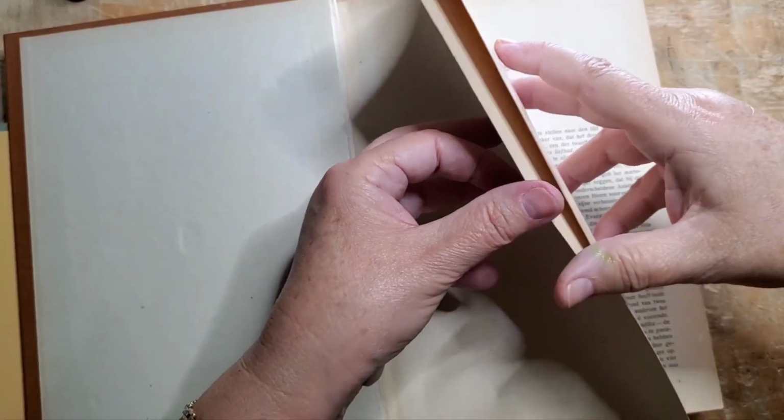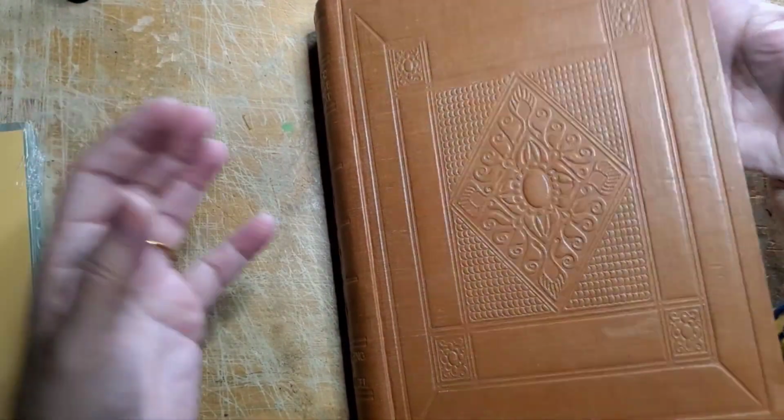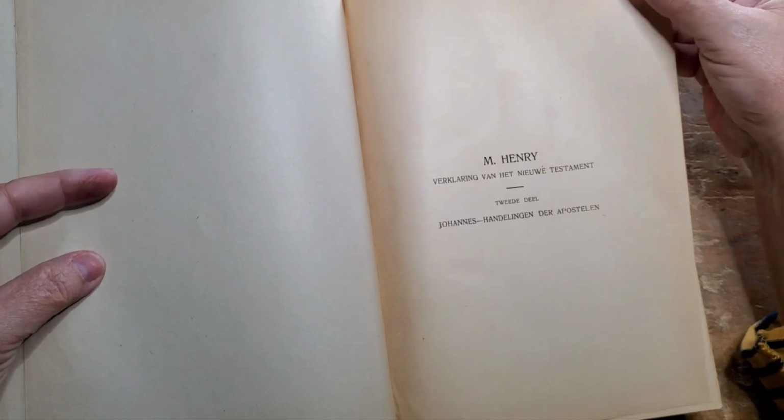So I believe this is a treatise. There was another one there. There were 2 books, and the other one was in terrible condition. The spine was hanging half off. This one was in lovely condition, especially given its age.